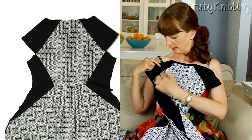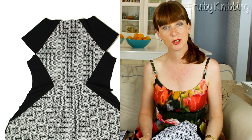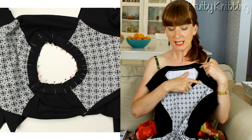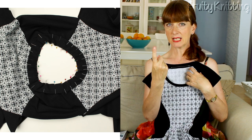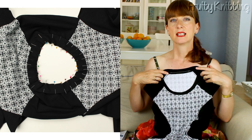You're nearly done. What comes next is probably the second trickiest part of the construction, and that's putting the neck band on. And that took me a couple of goes because the first time my neck band was too sloppy. So what you have to do is you make the neck band up. So you get your neck band and you close it so it's a closed loop. And the circumference of the neck band should be, Tilly says, 10% shorter than the circumference of the neck hole.